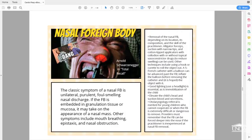Other techniques include a little hook curette or rolling the object out. A 5 French catheter with a balloon can be advanced. And there are some really new cool tools out there, but they are expensive. Okay, so little tools that you would insert up the nose, inflate the balloon, and then pull back out, and it pulls out the foreign body. But these things are really not cost effective.